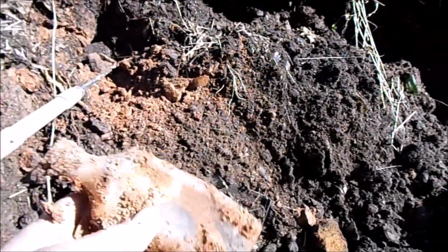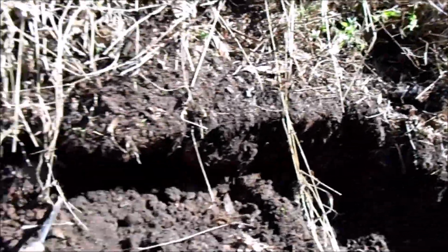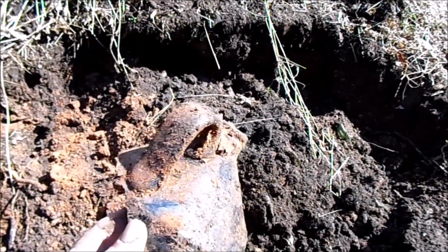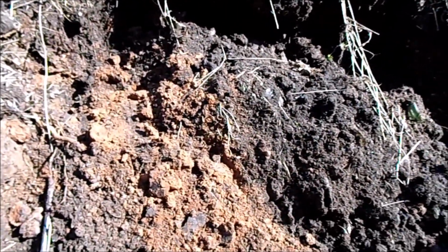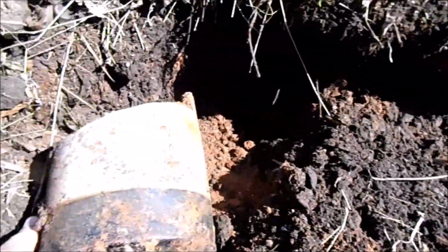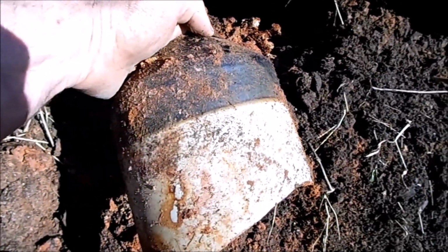And of course a melted pharmacy. Well, it's badly broken, obviously. I didn't be too careful with it because of that. But here's the rest of it. Okay, it doesn't say anything on it, at least on this side.